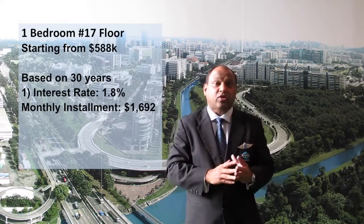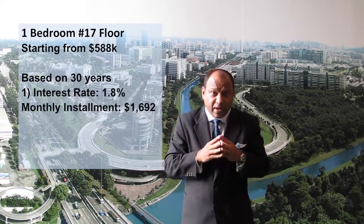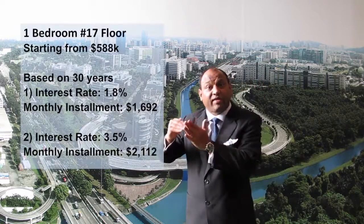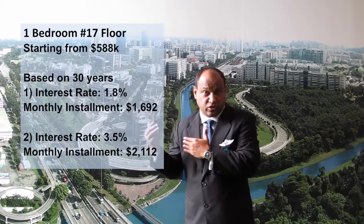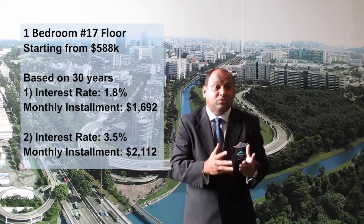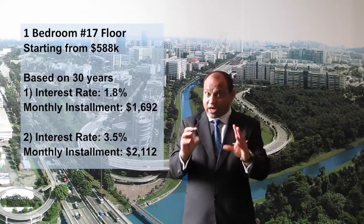Regardless of it, some of us are very concerned, will the interest rate go up? In fact, for that matter, based on our credit assessment, you will have to qualify at a 3.5% interest rate for the loan amount of $470,000, which comes to only about $2,100. Looks like a lot of figures. I'm not trying to confuse you.